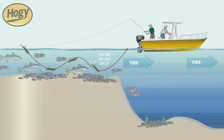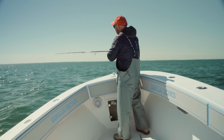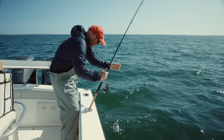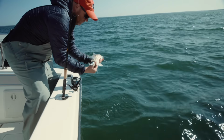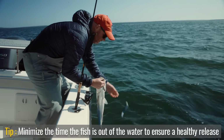Casting out, letting the lure sink, and then bringing it back up, so you fish that arc, all levels of the water column. This guy definitely wanted this jig on the drop. Getting a little bigger today. Chunky fish. And pop the hook out. Get him back in.